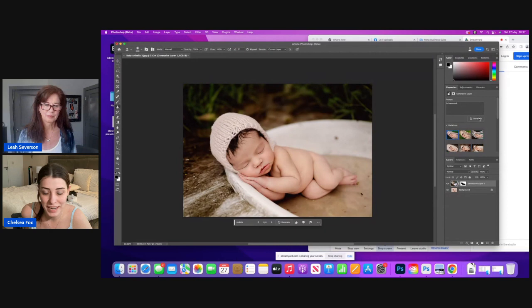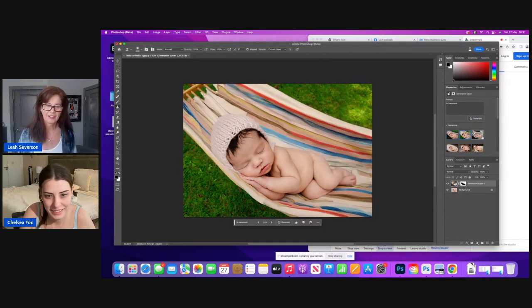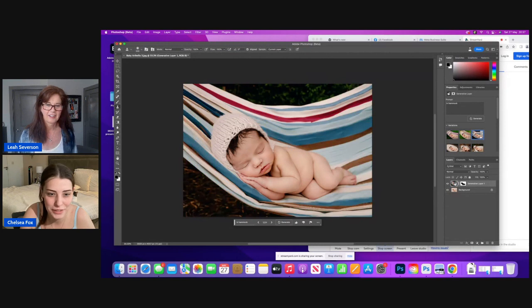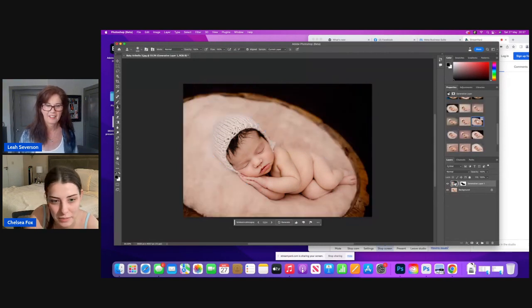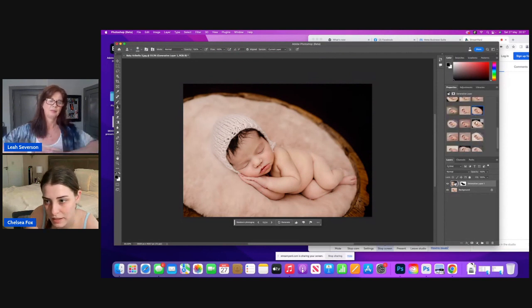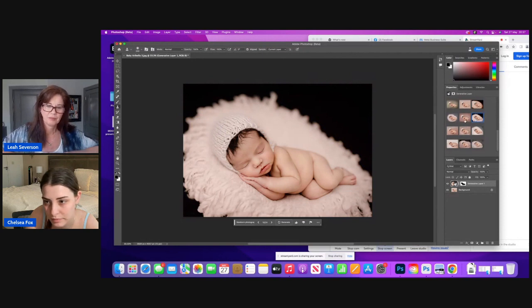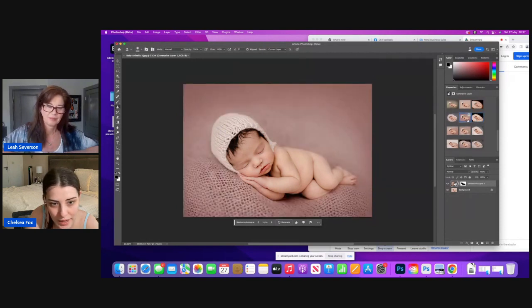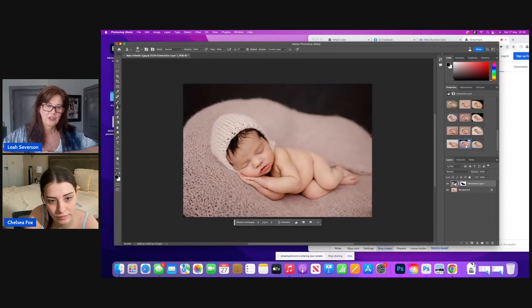I'm still typing in hammock. See what? Oh, there you go. So again, none of these you would really use, but I think, for example, this one I quite like. Do quite like that one as well. I liked your original best.